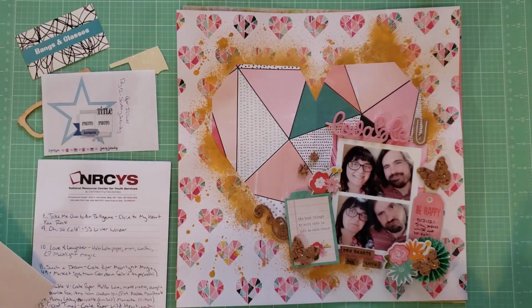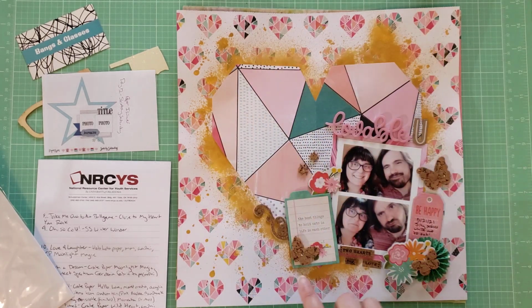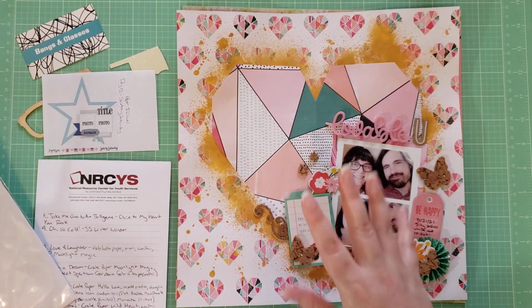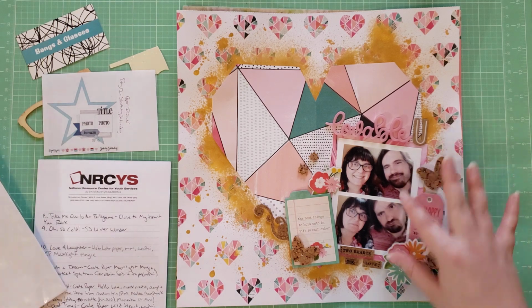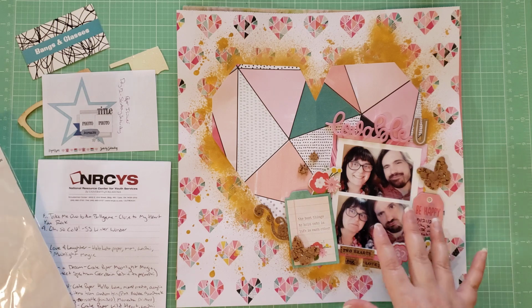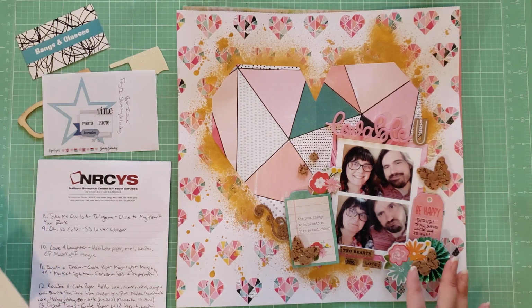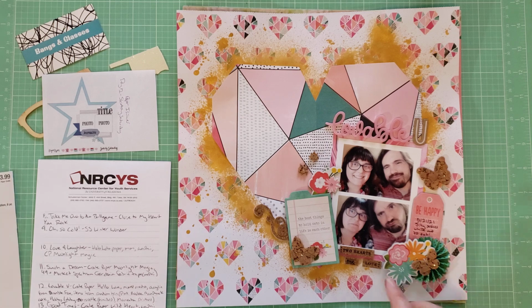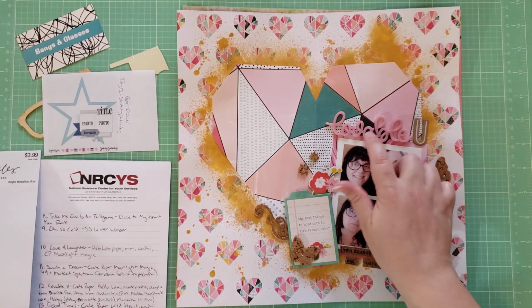So this is how my layout turned out, and I did some mixed media here in the background around the heart just to kind of make it pop a little more off the page. And I did some smaller photos here, which I don't normally do. I usually just do 4x6, so that was a nice change for me. This layout is just titled Lovable U, and I got my acrylic on here for the month.